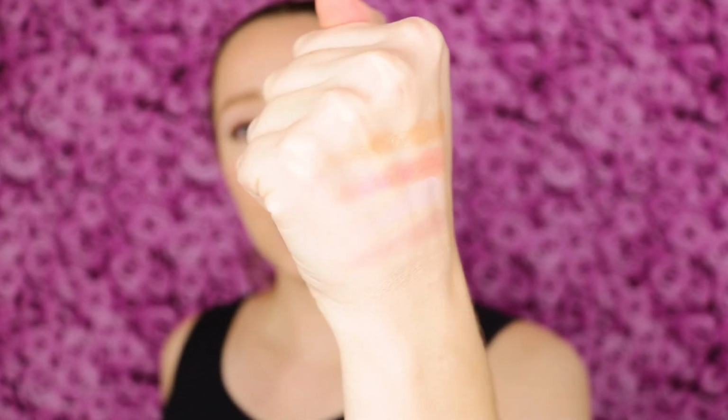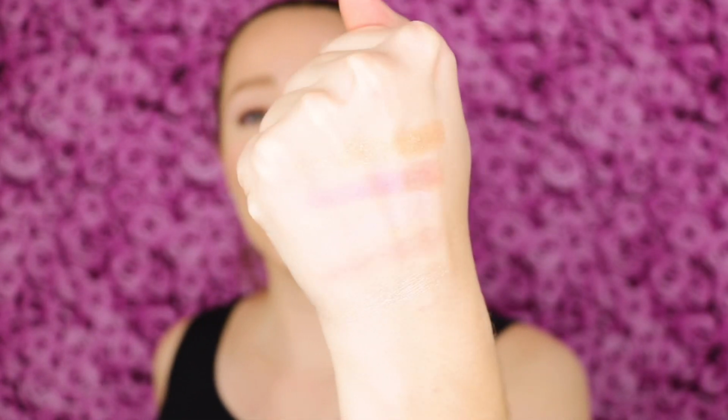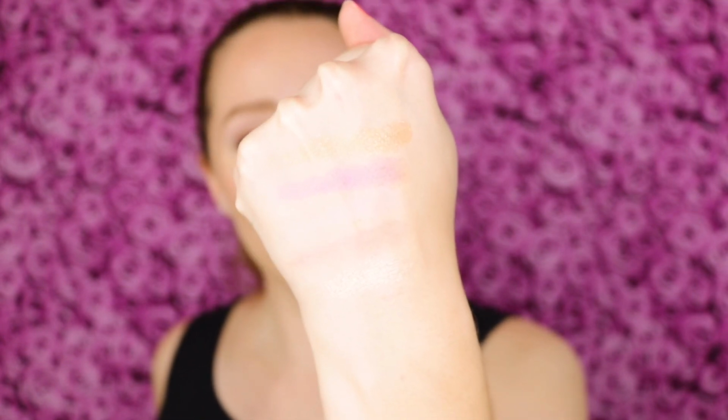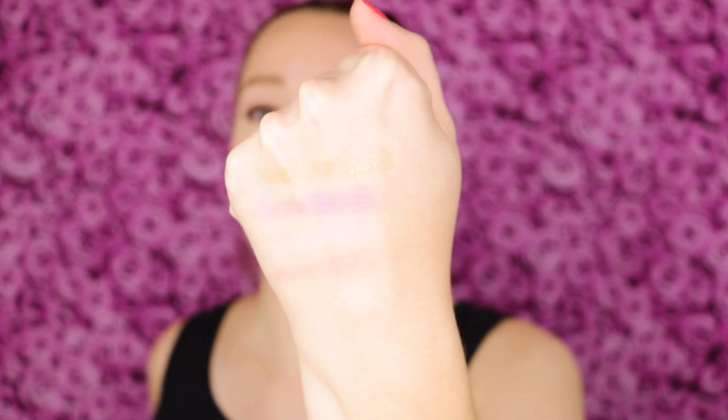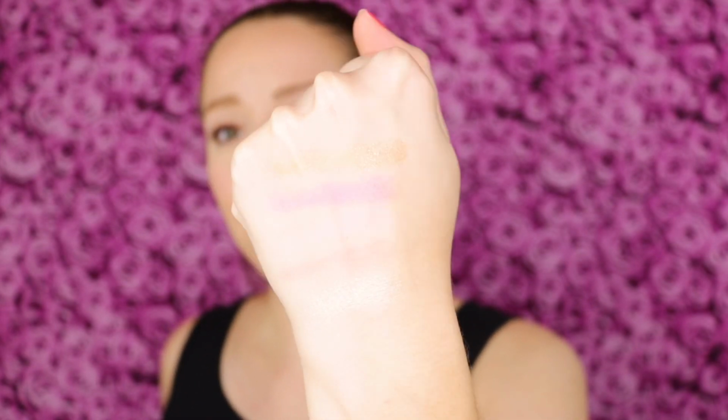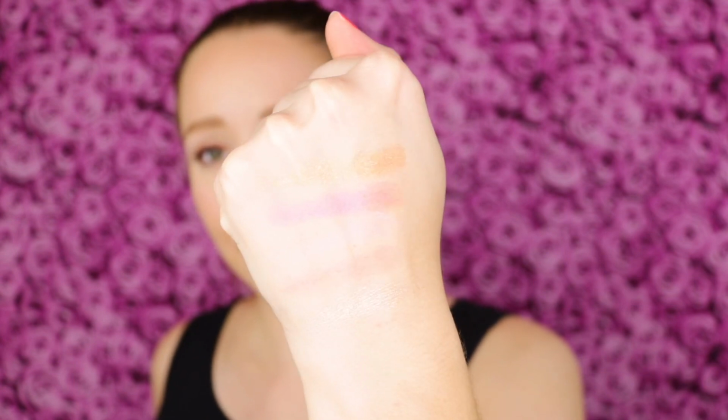So here you can see what those swatches look like. Even though those colors are not super bold and vibrant, a more toned down color is probably what I am more likely to wear on a more often basis during the daytime. So I'm really excited to wear these colors.